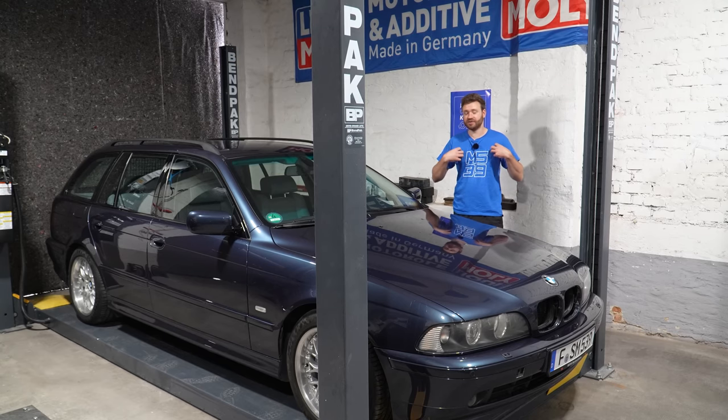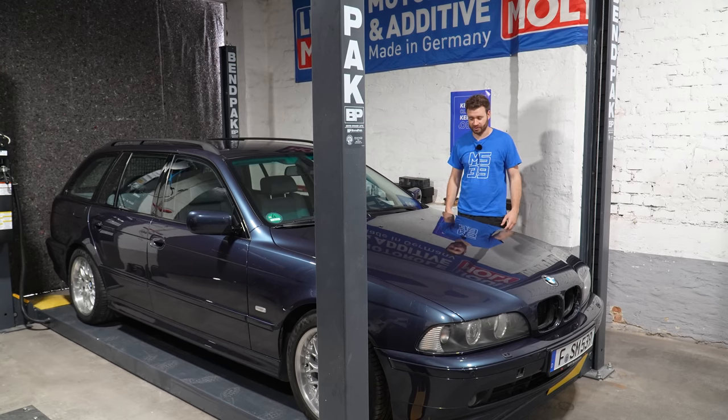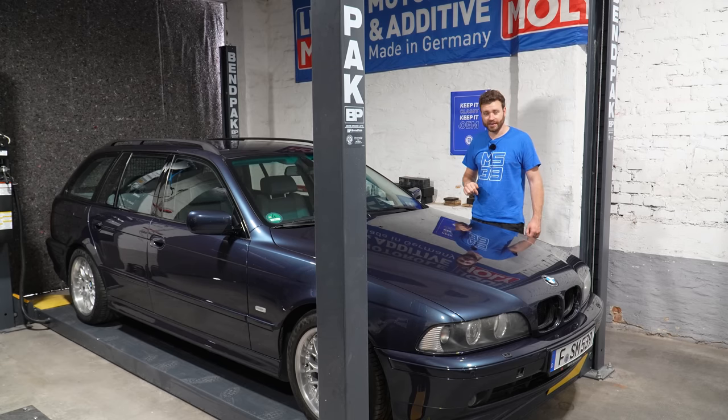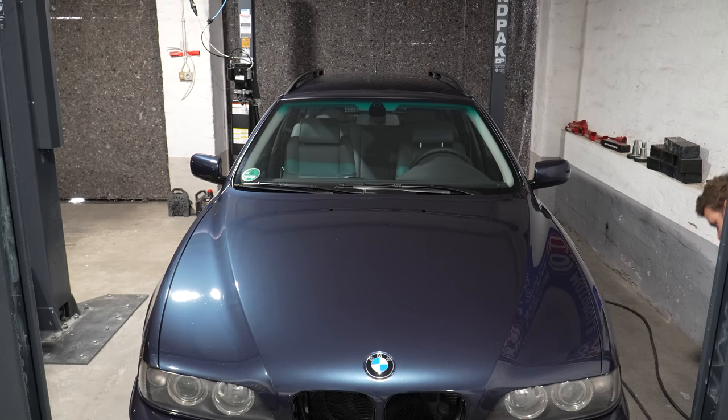My body, it's in real pain. Everything absolutely hurts. So now we're going to prep the surface, ceramic coat it, and then I'm gonna go home and drink beer. All right, first we need to dust off the paint.